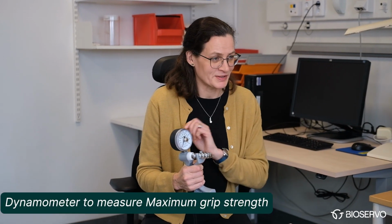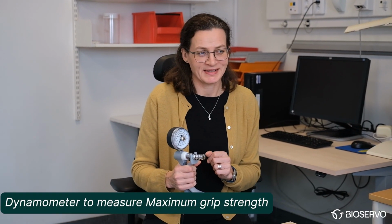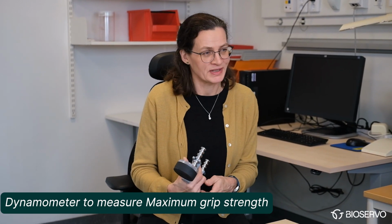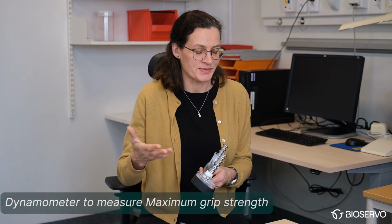So, for example, if you look at the grip strength, it's very easy to use a hand dynamometer. And patients usually like that also because it gets a little bit like a sport. Here you press as much as you can, and you redo that test at least 3 times. So you look at the average grip strength, the maximum grip strength, for example. Oh, okay.